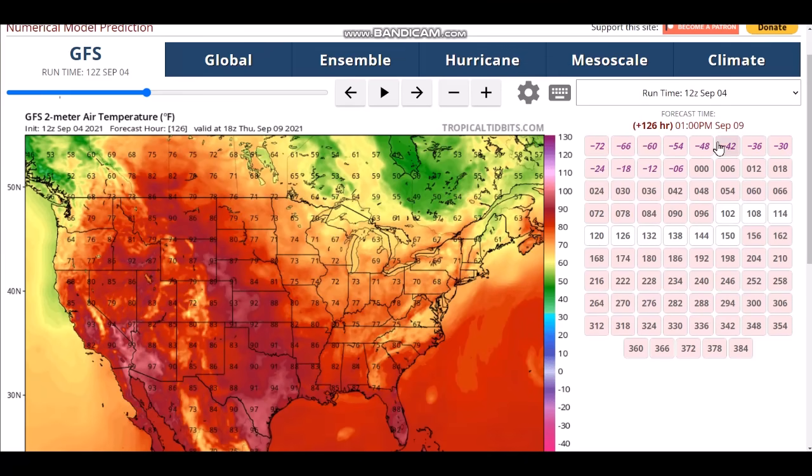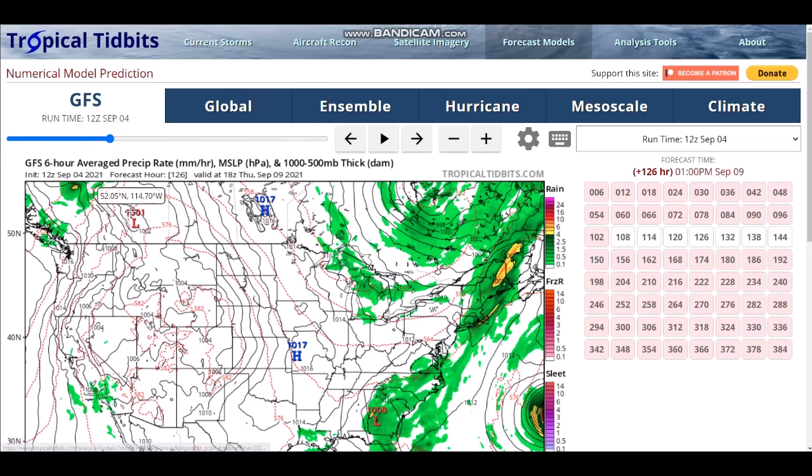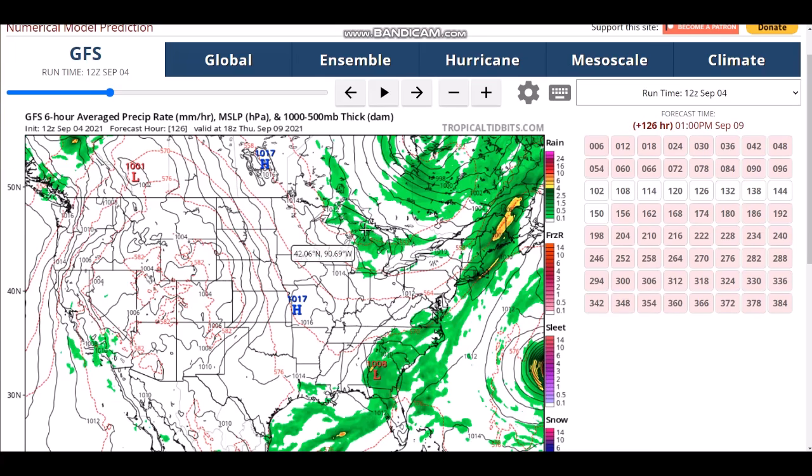And notice that this is during the day, and that is very pleasant. Look at the south. I mean, the southeast, 70s, 80s. That's definitely not bad, and especially as you go towards the north, 70s. That's perfect. It is unfortunately a bit hot as you go towards the northwest and central United States, so it's not a cool off for everyone, unfortunately.